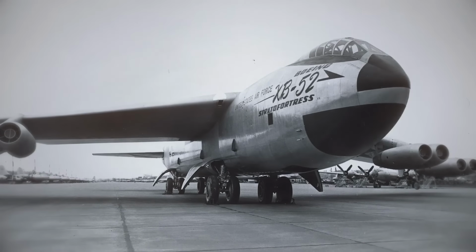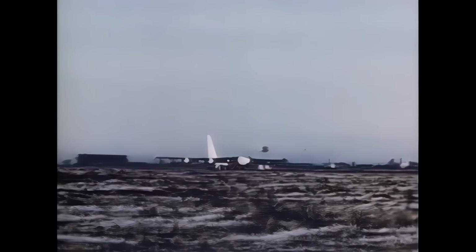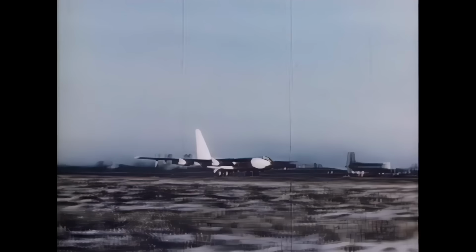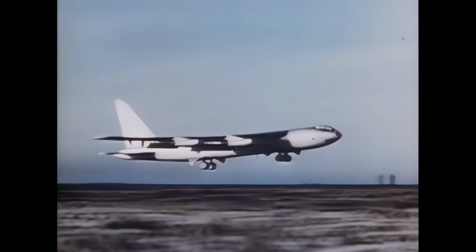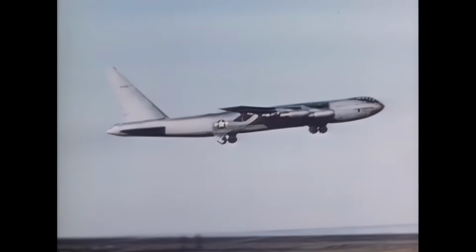An order for two prototypes, the X and Y models, was issued in October 1948. However, due to minor issues with the X model, the YB-52 was completed first. The YB-52 underwent testing at Edwards Air Force Base. While its overall shape and fighter-like canopy resembled a B-47, its size and performance far exceeded it.